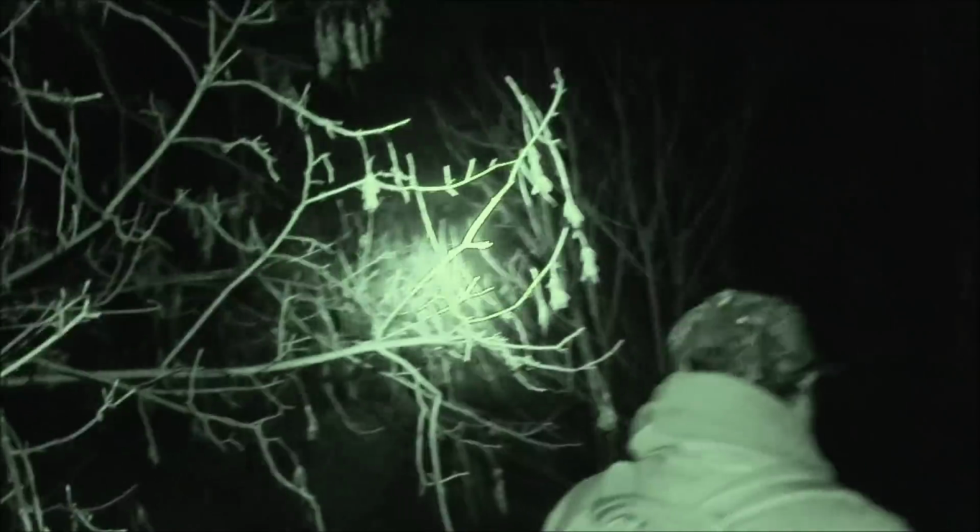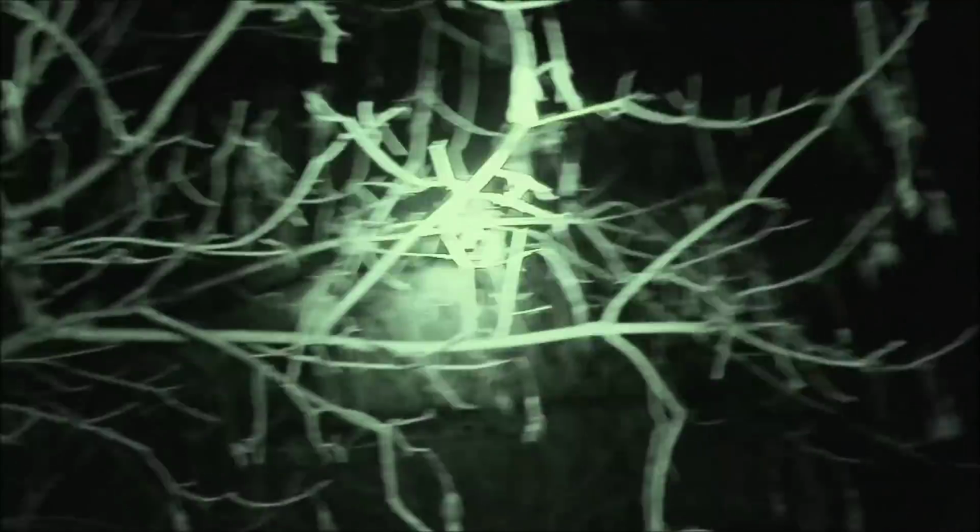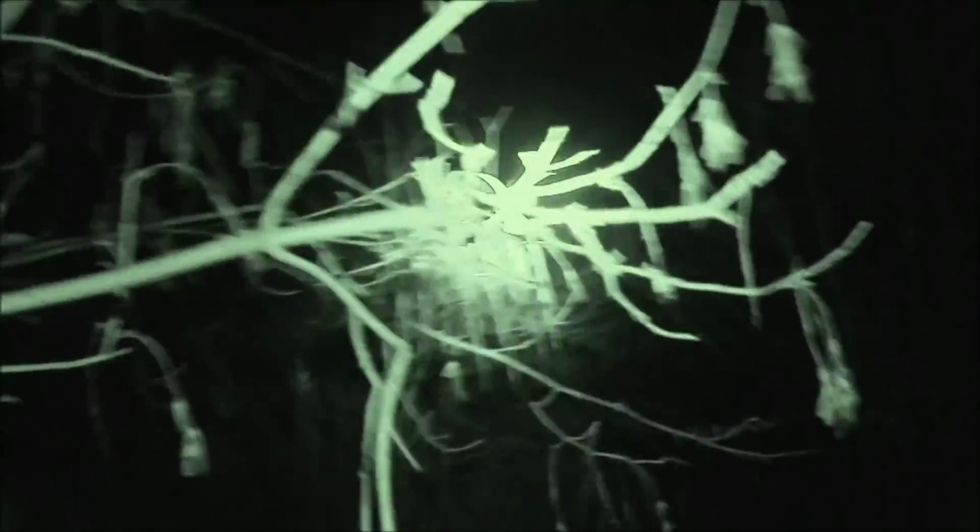It gets dark quick here. It was pretty light when we started this hike. I mean, the sun goes down quick this time of year, doesn't it?